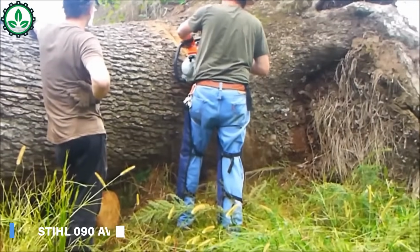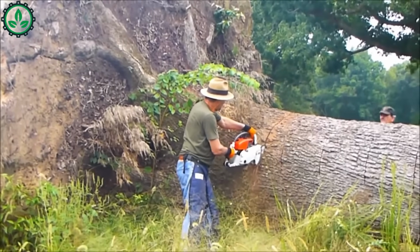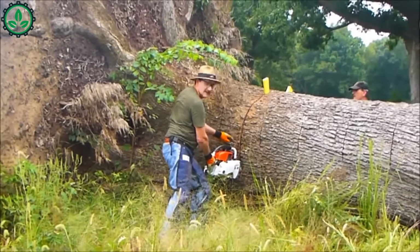Armed with just the mighty STIHL 090 AV chainsaw, he sliced through a colossal 47-inch trunk like it was nothing. That's raw power in action. Think you've got what it takes to match it?